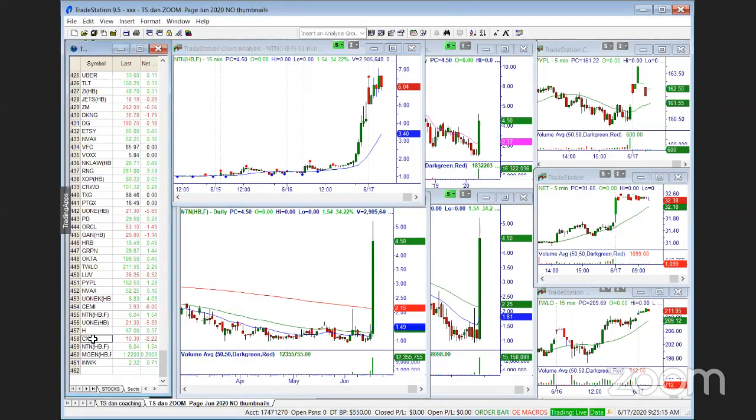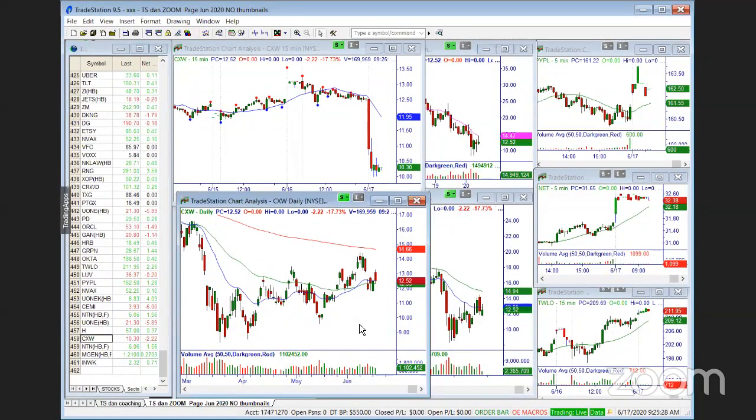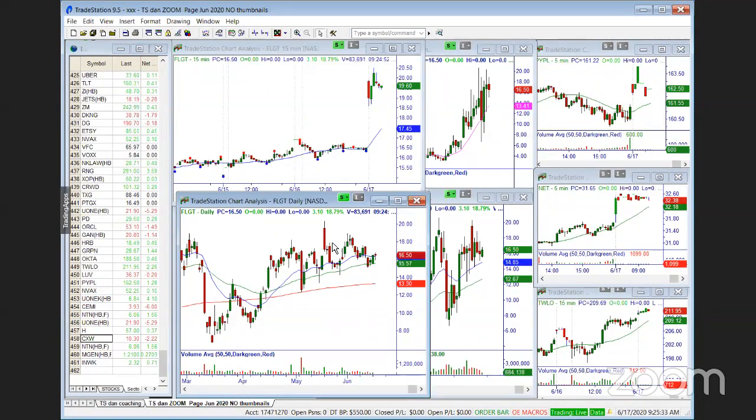I think I just sent Greg an email idea for next week. I'm thinking of next week's MT Live on how to trade these rocket ship stocks. FLGT 1960, way up here. It's a big gap. You need to let it set up, but it's worth watching.